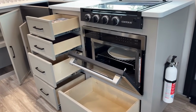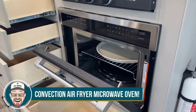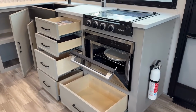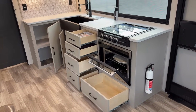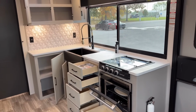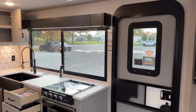Now down here, this is a 3-in-1 function electric air fryer oven with convection and microwave features on it, essentially. So it does not have a propane oven. You have a propane cooktop, but you don't actually have a propane oven on the inside of the RV. Oh my gosh, I'm just realizing that is a wider, like 30-inch entry door. So it's just easier coming and going. I appreciate that.